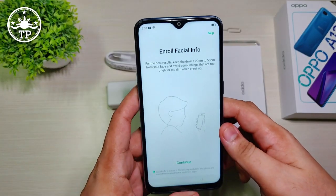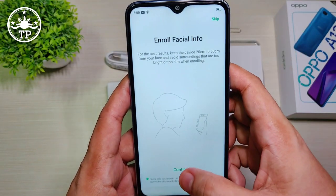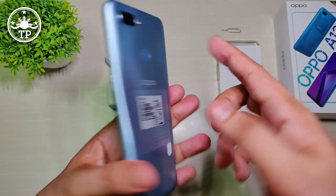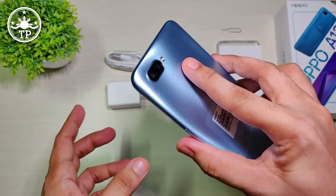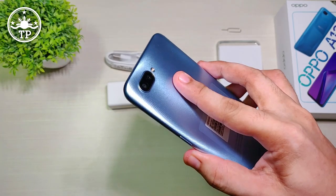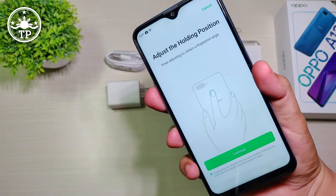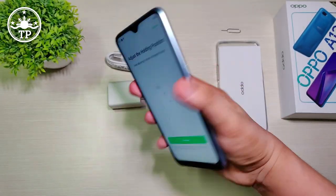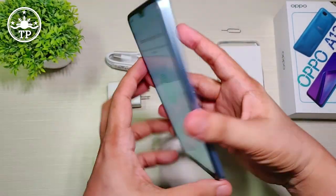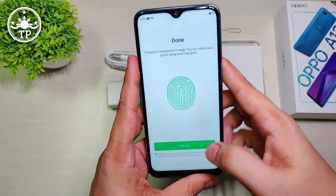Okay, so here I can enroll my facial information for the facial recognition feature. So let me just continue. Let me show you how to register your fingerprint on the scanner at the back. So all you have to do is to tap on it and keep tapping on it, making sure that the entire surface area of your fingerprint has been registered. So here the phone will ask you to adjust your holding position, and you can click continue. Just make sure that even the edges of your fingerprint are registered, and there you go, done.